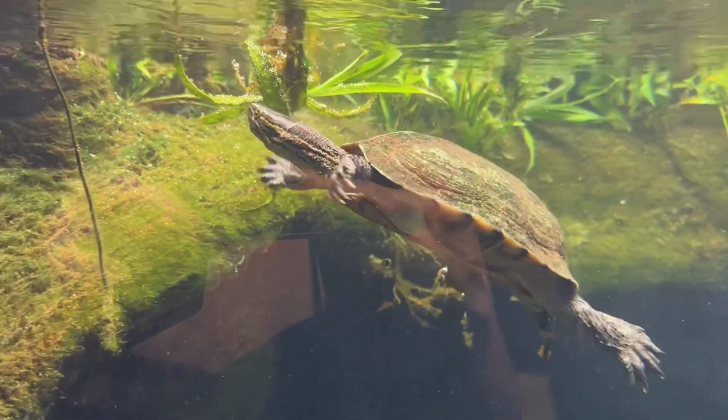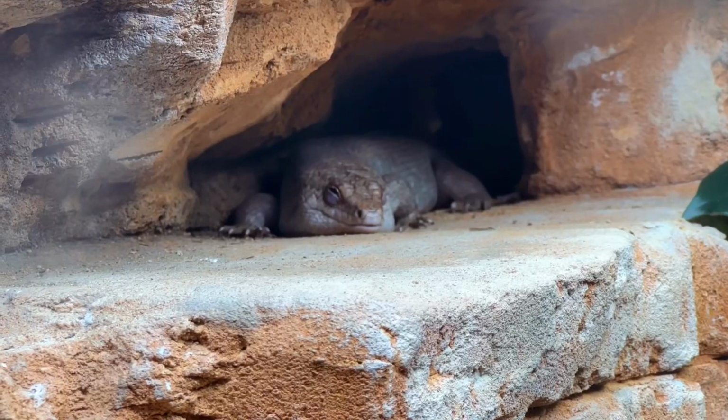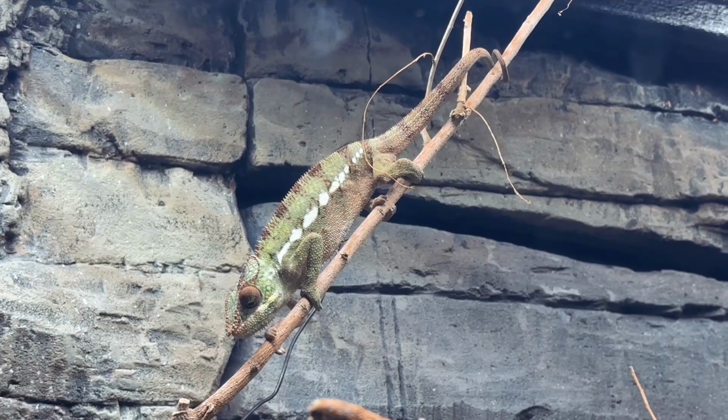So at their full size, they can grow to 1.8 meters in length, which is the size of a fully grown man. And they are actually descended from an ancient group of salamanders that lived over 170 million years ago, all the way back in the Jurassic period.